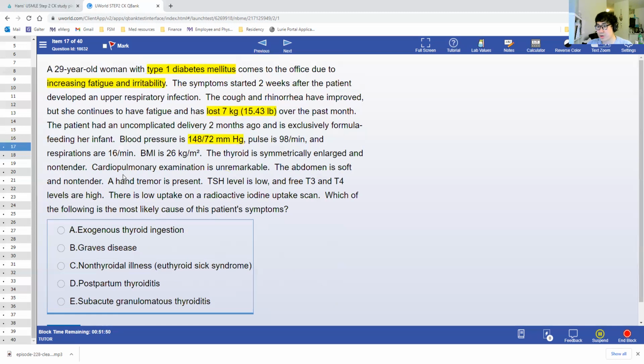Thyroid is symmetrically enlarged and non-tender. Cardiopulmonary exam is unremarkable. So yeah, like I suspected, there's a thyroid problem. Hand tremor is present, so she's definitely hyperthyroid, hypertensive, heart rate's fast, she's losing weight. TSH, however, is actually normal with high free T3 and T4 levels. Low uptake on a radioactive iodine uptake scan.